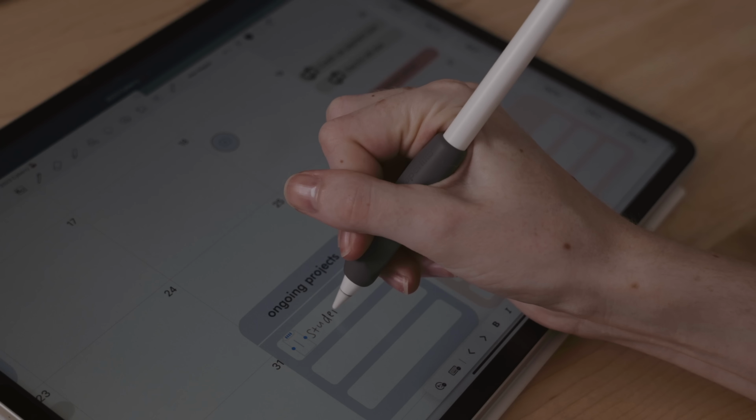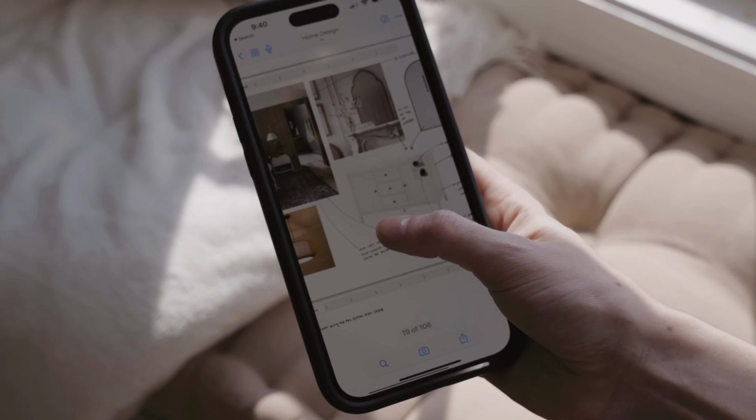Using a digital planner on the iPad allows you to have all of your plans and tasks in one place, making it easier to stay organized and on top of things. You can easily add tasks, set reminders, and check off completed tasks with just a few taps on your iPad. And with apps like GoodNotes, I can sync between my iPad, my iPhone, and my Mac, so my to-do list and plans are always with me.